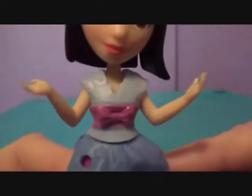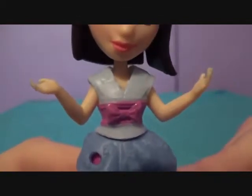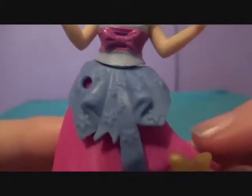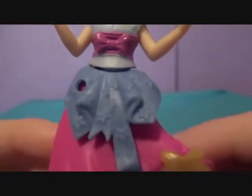And then the back here is that. And then, she has her shirt, which is light blue, and there's purple, and there's a pretty nice bow on there. And it's very short-sleeved and wonderful. And there's the back. And then we have this overskirt? I don't know. But it is blue with stars on it.